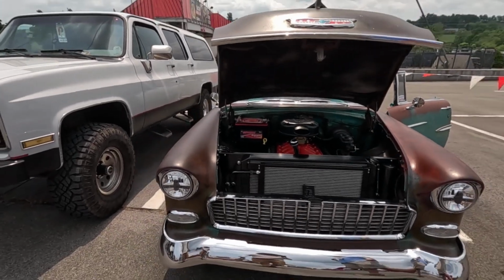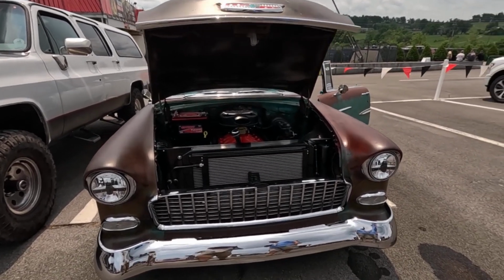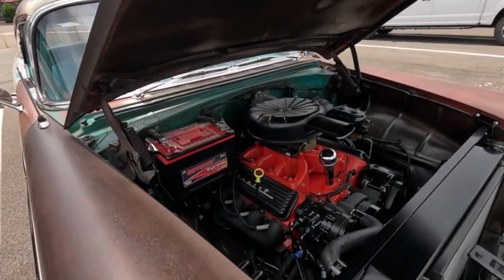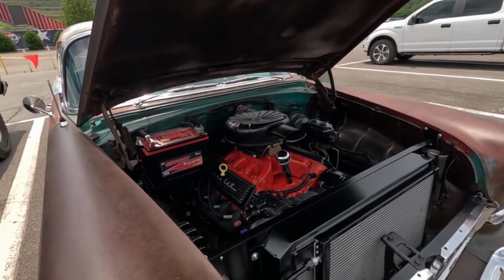So you had a 4L80, not the 60E. Yeah, it's a 4L80. And then we were discussing your kit. It looks really good. What throws you off is the intake and the depth of the valve covers.